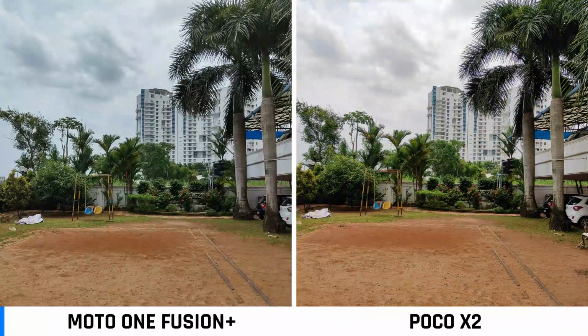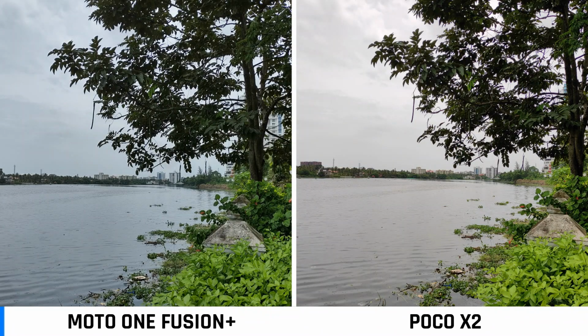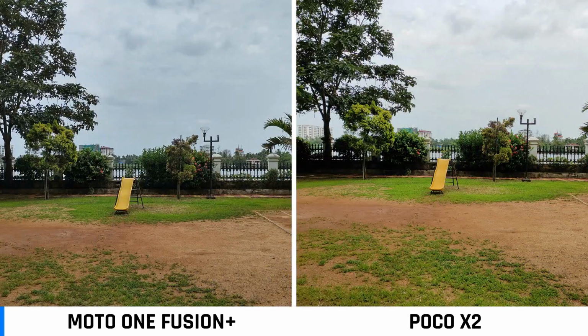Next step, the daylight captures. Looking at the captures, you can see both offer good performance and details, and sharpness levels are very good. The colors are quite different in many captures, as Poco goes for a warmer tone, which is quite evident with the MIUI processing. Moto on the other hand goes for natural colors and looks pleasing as well.